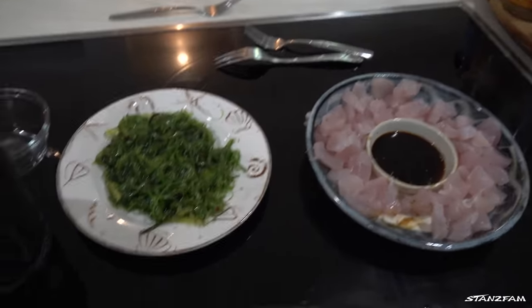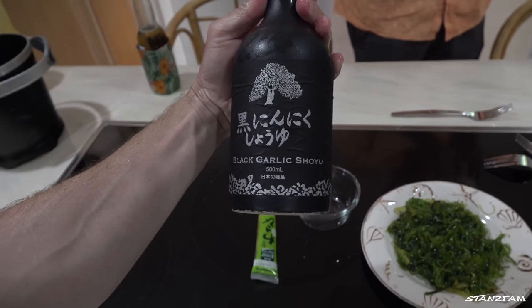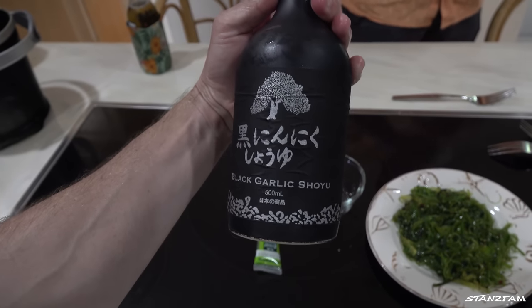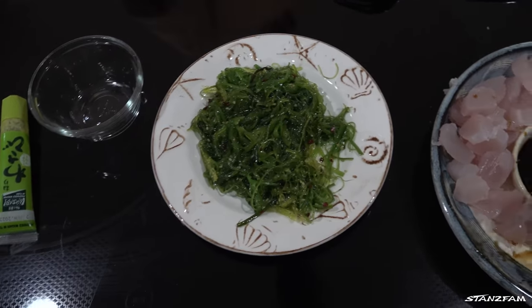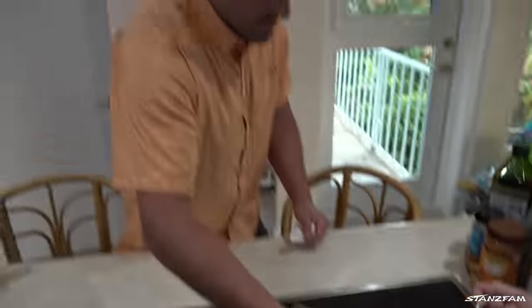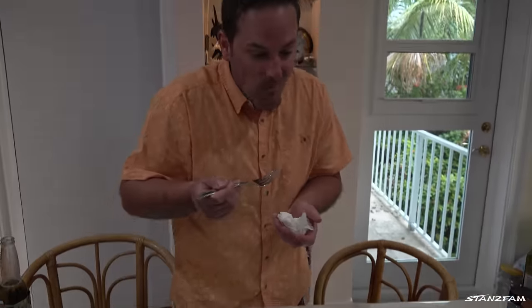All right, so many of you guys were asking, this is the fancy soy sauce. Black garlic. Show you. So that is very good stuff. This is the Wahoo. They got some seaweed salad. We put it in the freezer, got it nice and cold. Sarah cut up in little pieces. I'm like the best. Colin, how was it? I'll tell you in a second. Is that the first Wahoo you caught in a while?